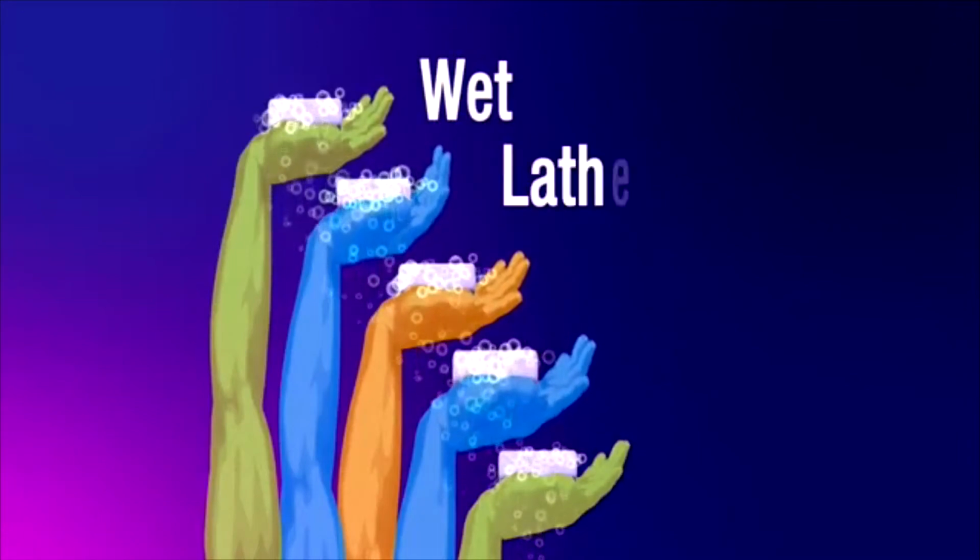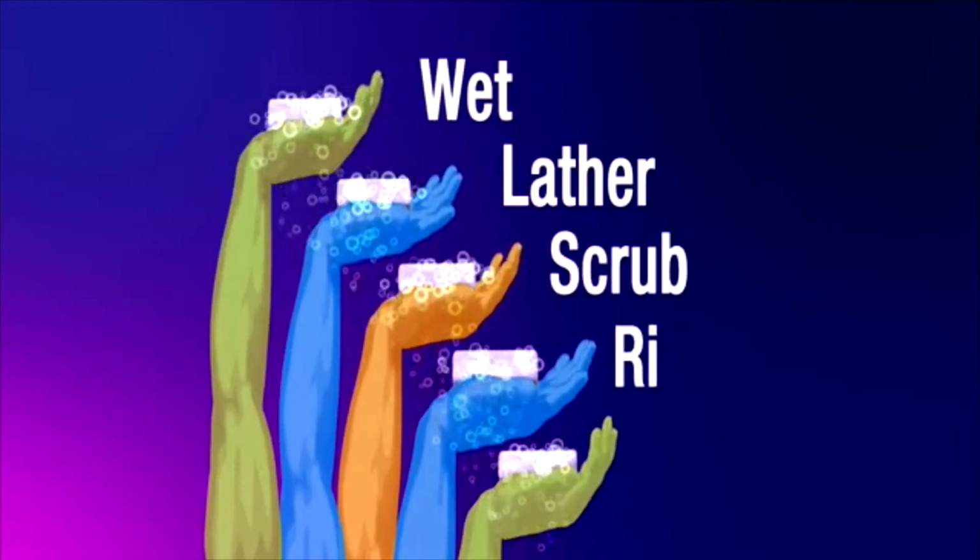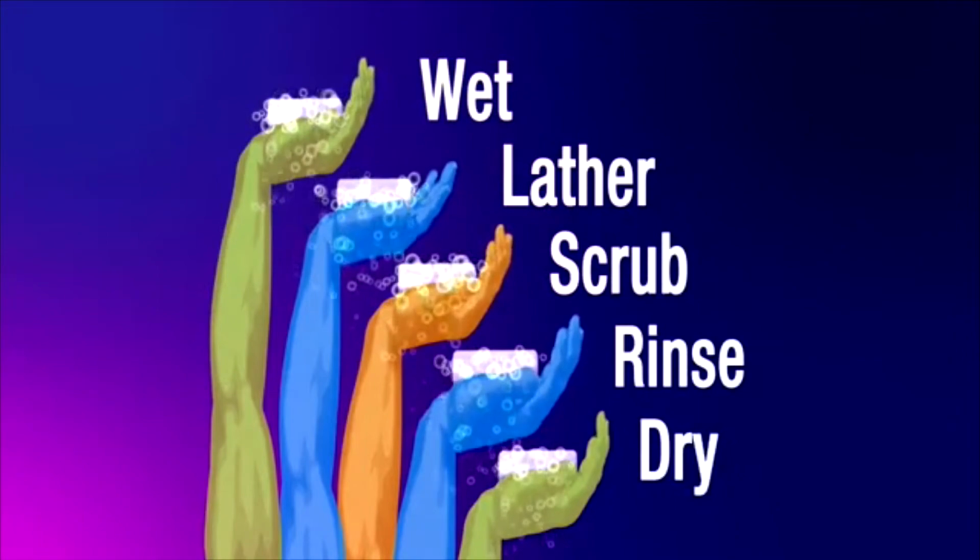That's why it's so important to wash your hands following these steps. Wet, lather, scrub, rinse, and dry, so you can stay healthy and help keep those around you healthy.